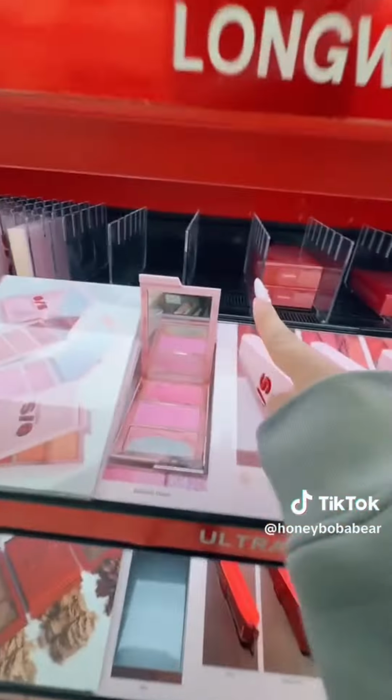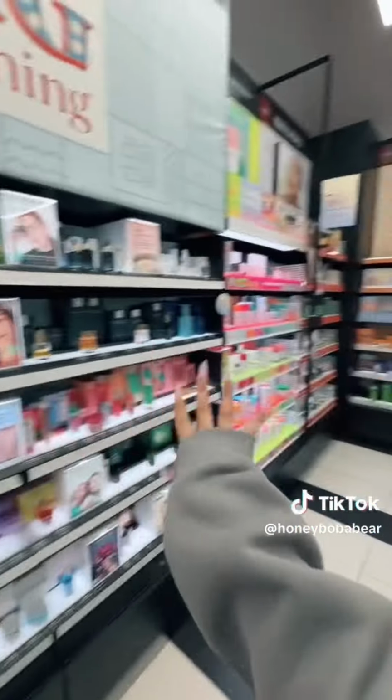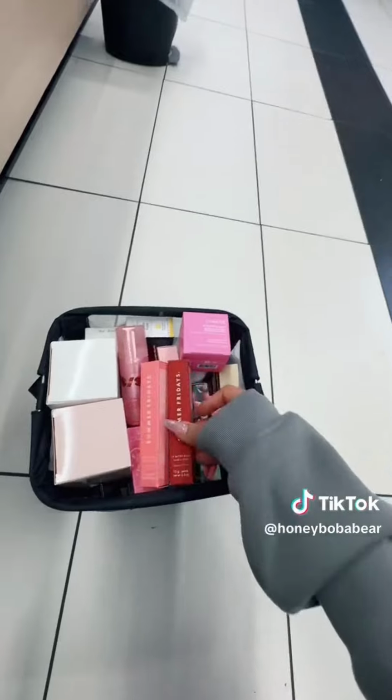I want this so bad, but they're out. Crying. Your face kissing jelly. Oh, bubblegum and watermelon. This is always my favorite section. We have to do Drunk Elephant. Laneige Lip Mask. Summer Fridays. Get her one of these, why not? Tear just shed from my eye.